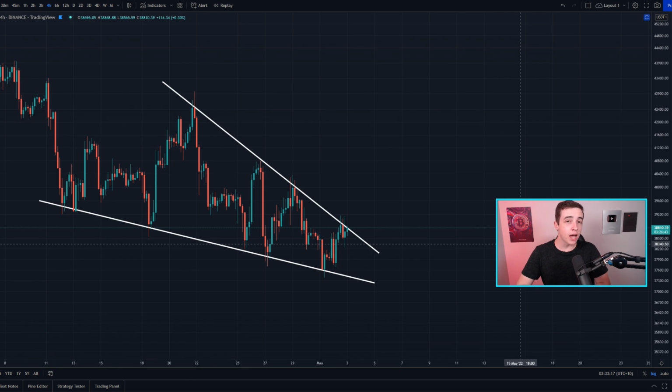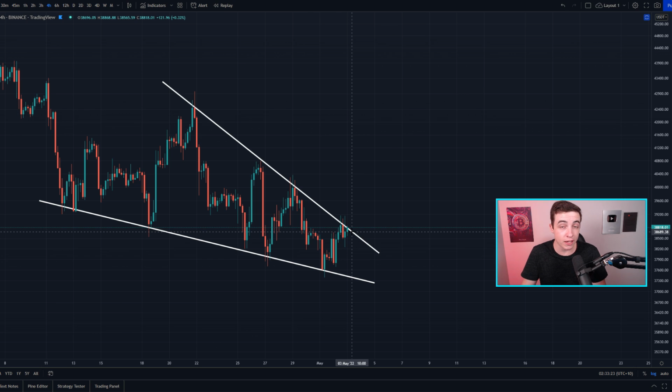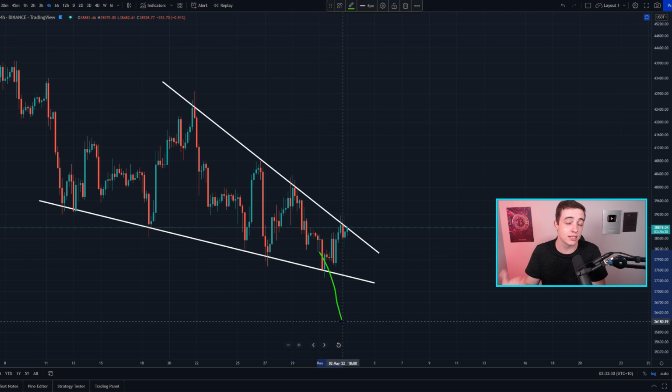But giving you a quick update on the 4-hour Bitcoin chart, technically we are still forming this falling wedge pattern, which is technically a bullish pattern because around 7 times out of 10 it breaks out to the upside, and around 3 times out of 10 it breaks to the downside. So it's simply more likely to break to the upside, but it's not impossible for it to break to the downside, if that makes sense.